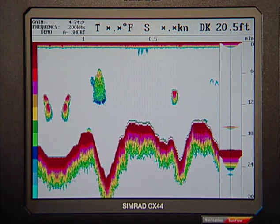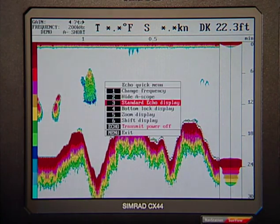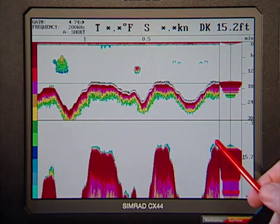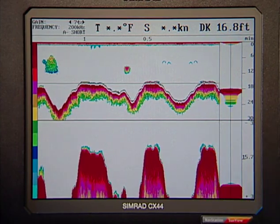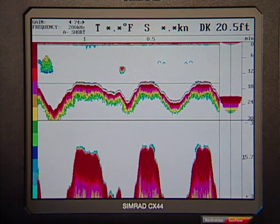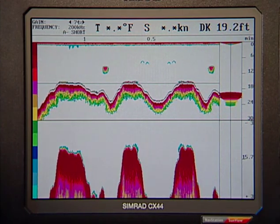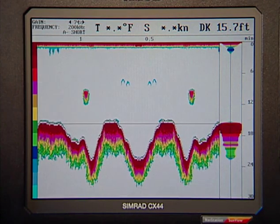We can choose bottom zoom or bottom expansion. The quick menu is under the Enter key. Zoom display is number 5. And it amplifies what you see on the main display, on the bottom display. The range that you're seeing above the bottom is selectable. To go back to the standard display, enter, choose the standard echo display, which is number 3. And you're back where you started.